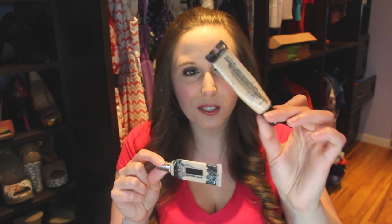But in the future I am tempted to get this one, this is shade light, but to get the medium shade, because that would be closer to my foundation, just to see if I would like this as much, because this is a whole lot better for my wallet and I would love it if I could replace this with something cheaper. But I still have another one that I'm using. I'm not replacing this one yet.